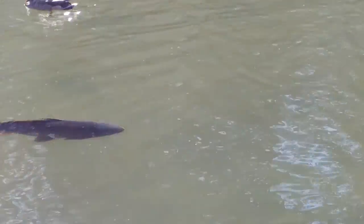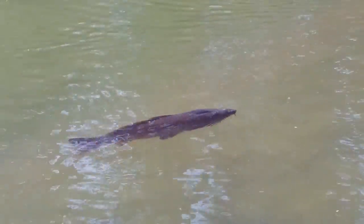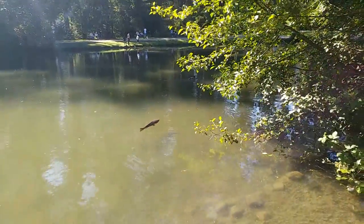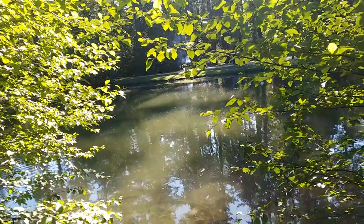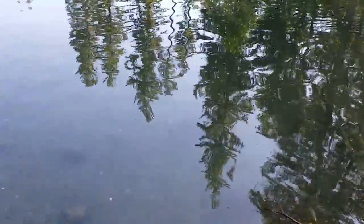Man, that is just sick. These fish are huge. I think there's a little one. A medium sized one. Oh yeah, there's a little one. The carp are the type that really like to hang out on the surface. Gotta move very slowly to approach these types of fishes. Plus these small little guys are everywhere.